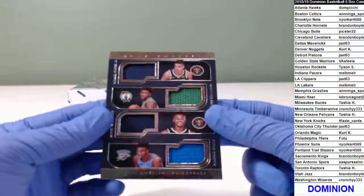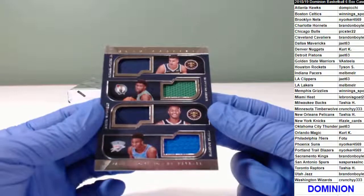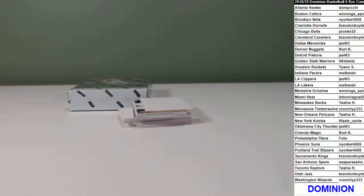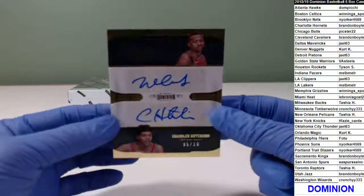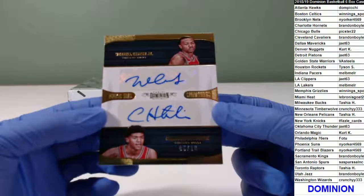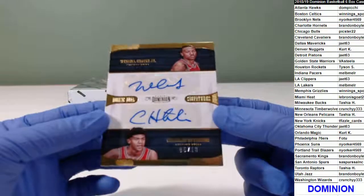Another quad: Michael Porter, Robert Williams, Vanderbilt, and Diallo. Yeah, the Nuggets on there twice, the Thunder, and the Celtics. That'll be another random. Wow, nice one here. Wendell Carter and Chandler Hutchison to 10. Gold dual auto for the Bulls. Steve with that one. Nice.